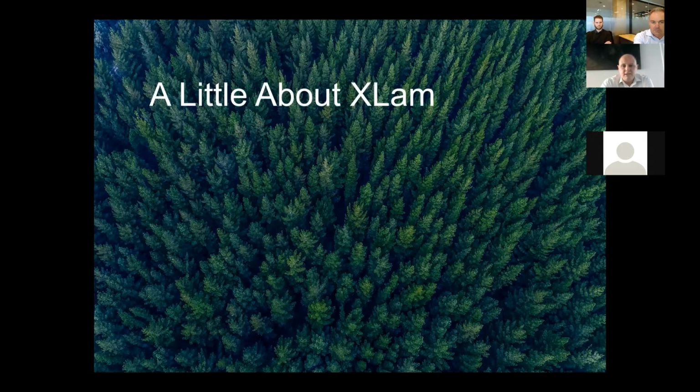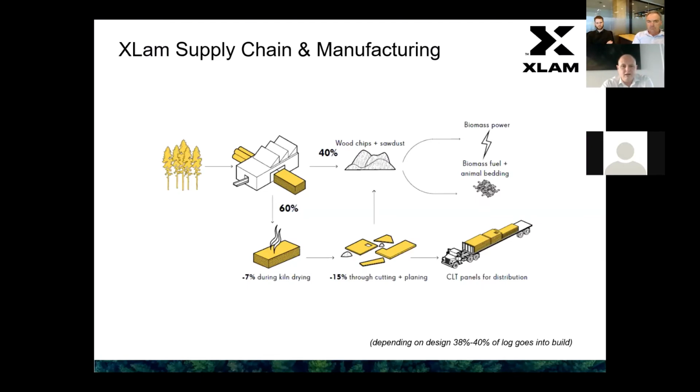So a little bit about XLam for some of those that might not know us that well, and this is really high level, but essentially our supply chain, we're taking radiata pine from plantation forestry in New South Wales and Victoria. It's going through our sister company's mill, Hind Timber in Tumbarumba, and then it's coming to us where we're pressing it up into cross-laminated timber, manufacturing it into bespoke structures and distributing it throughout Australasia and a little bit further on a couple of projects. But our core market is Australasia.